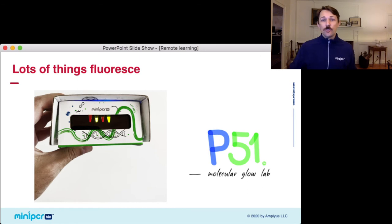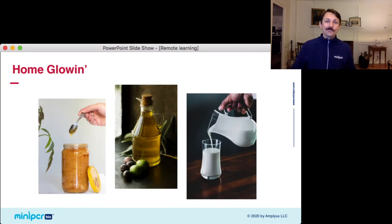So one of the first activities to do with the P51 is just to realize that a lot of things fluoresce and explore that. And we ask students to ask questions about what they see. For example, in the activity we call Home Glowin, students check out some honey, olive oil, or milk, all of which fluoresce to some degree. And I guarantee, because it happened to me, once you ask people to start putting random things from their kitchen to see if it fluoresces, they don't stop. I can personally attest that not only does milk fluoresce, but so does mayonnaise. I've tried all the oils in my house. I'm going to show you that in just a second. I've done my honey, my ketchup, my hot sauce, half the herbs in my cabinet, all with varying success.